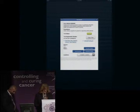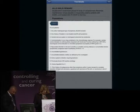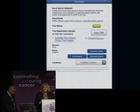The investigator can also pre-screen the patient to see if they meet the eligibility criteria, the inclusion criteria and the exclusion criteria. They can identify which hospital is offering the study, and then they can contact the study site coordinator using the email or phone link built into the app. So this is enhancing our ability to refer patients between hospitals easily and quickly.